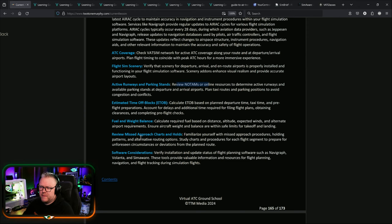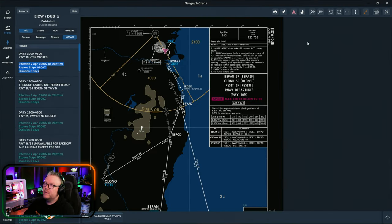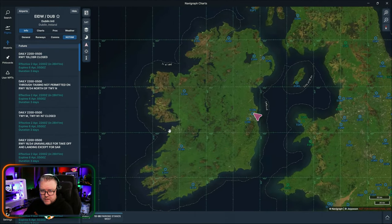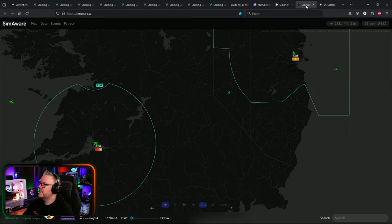Looking at the missed approach charts, if you do it in advance, it just makes life so much easier, right? So, for example, we could dial into Shannon now, and there's a couple of ways we can find out what the active runways are, for instance. We can check our own VAT, or we can check our own ATIS here on Discord. We can have a look at SimAware or VAT glasses. Right, you're going to see the crackdown here.